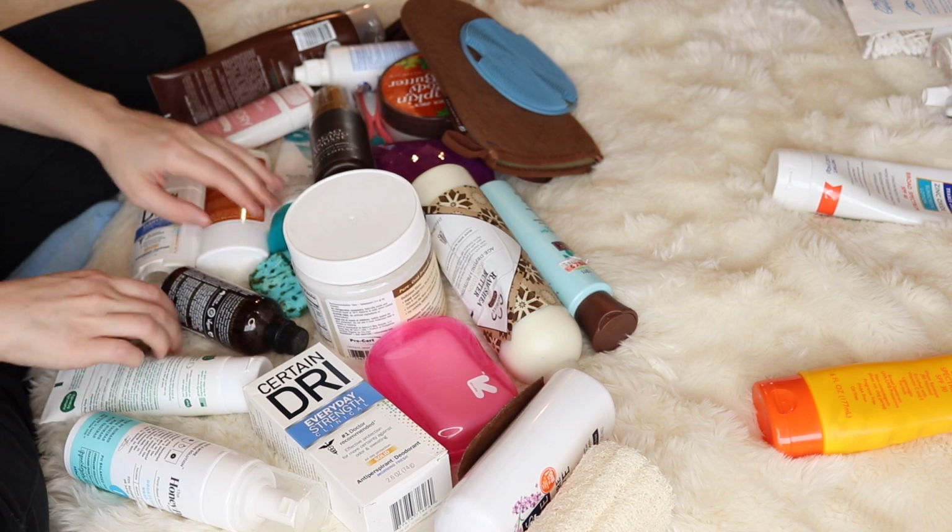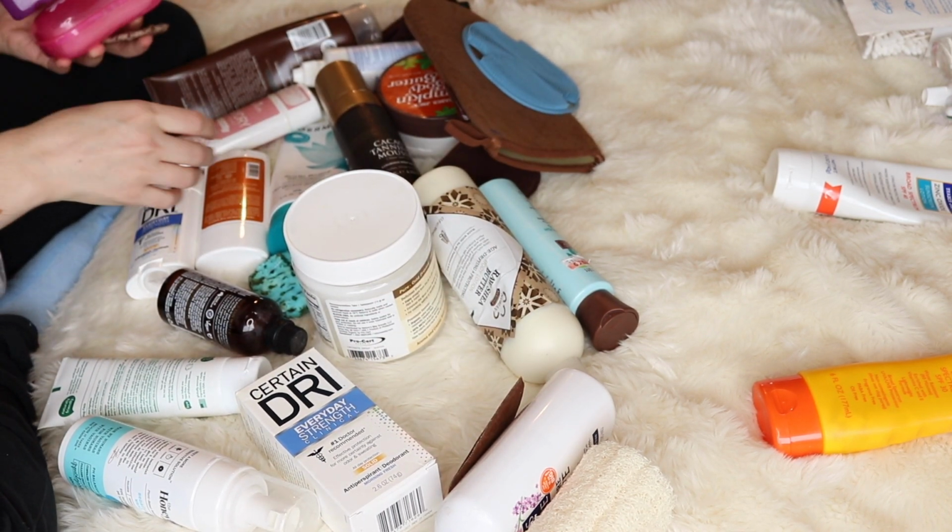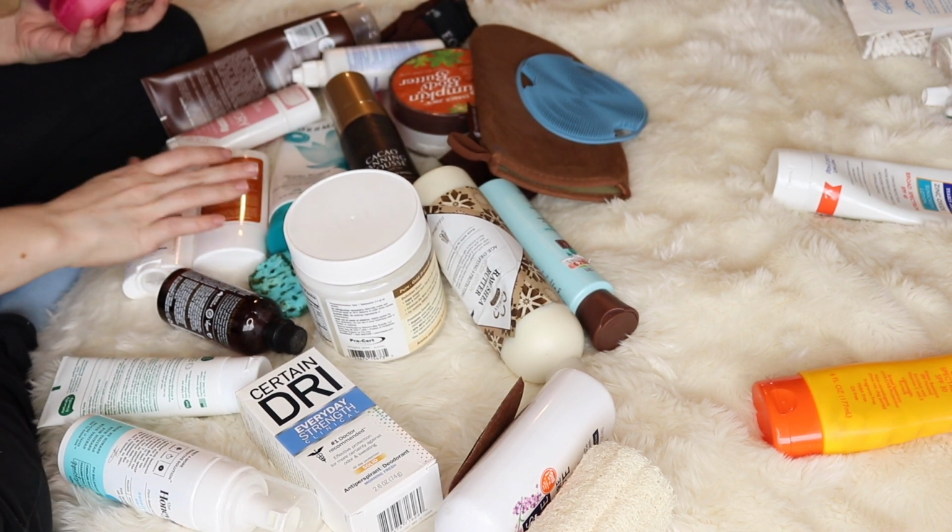Alright, a bunch of bar soaps that I have. These I think I'll keep and take with me.